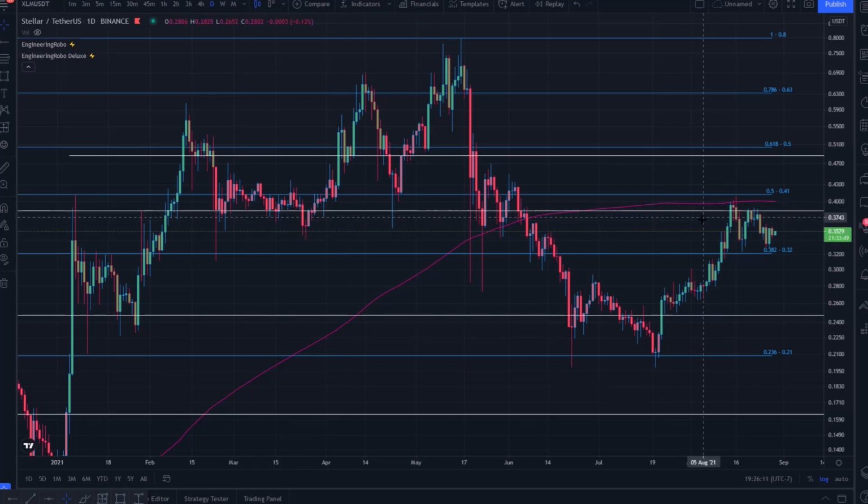So there's definitely lots of factors coming into play for XLM moving forward during what I believe is going to be an uptrend and a very bullish recovery from some perhaps necessary downside in a longer term uptrend. I do believe this was some very bullish interaction and support found around the 0.236 Fibonacci level. 21 cents was a great time to be buying and accumulating. We also have bullish support confirmed around 24 cents, and so price action has been rallying ever since, as well as EngineeringRobo being bullish since the 22nd of July.